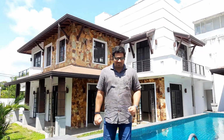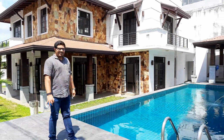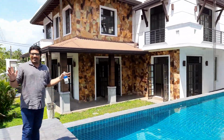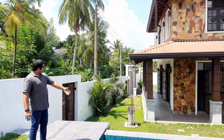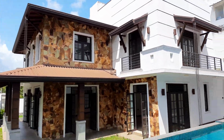My name is Adam and I am here in Battaramulla to check out a 5-bedroom house for sale with a swimming pool. Let's have a look at this beautiful property. We are on a 23.7 Perch property, not very old, about 1.5 to 2 years. And what you see here is the pool and the garden space.